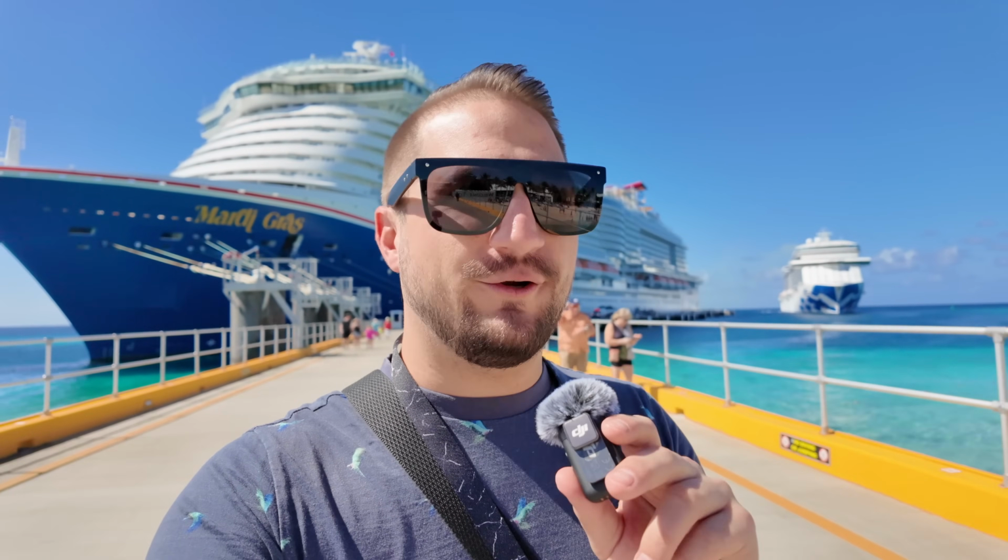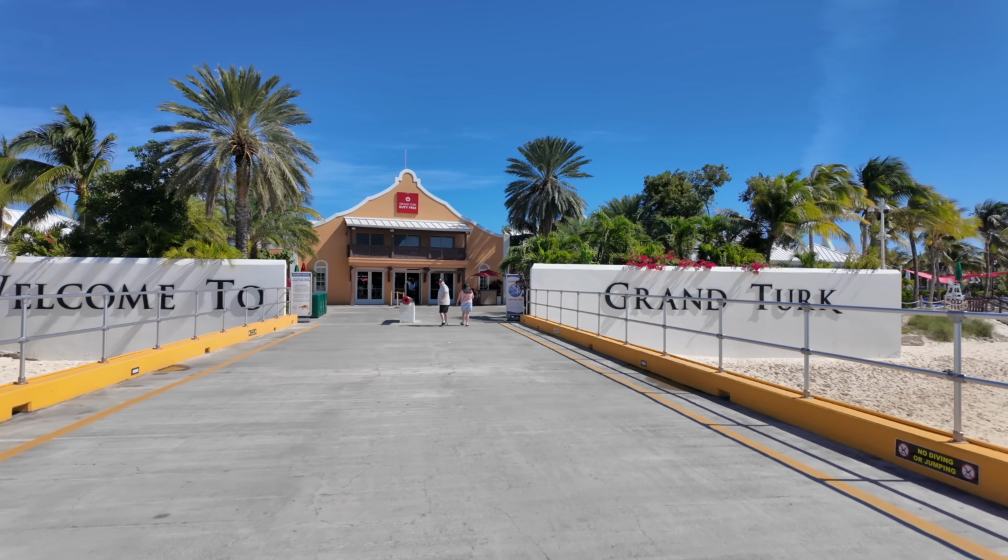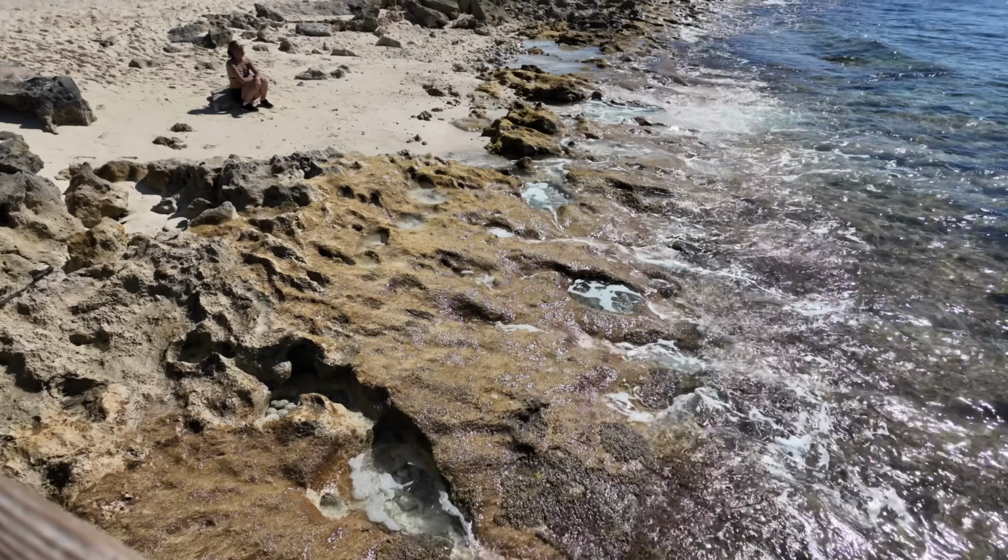We're gonna do a little beach walking here in Grand Turk today. I'm excited because I'm gonna be looking for something very interesting here on the beach. Let's get going.